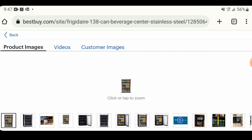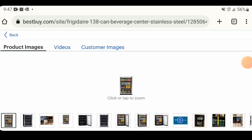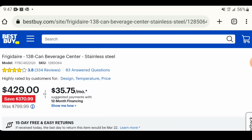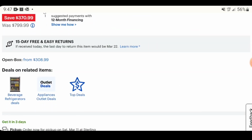Okay, everybody. We roughly just picked up a $500 fridge, I think. So let's see. Look at that. $429 is how much it cost. It used to cost $799. Oh, I really hope this thing works. That would be pretty cool.